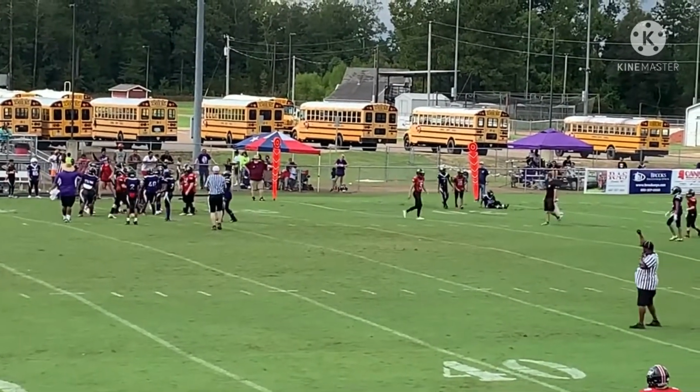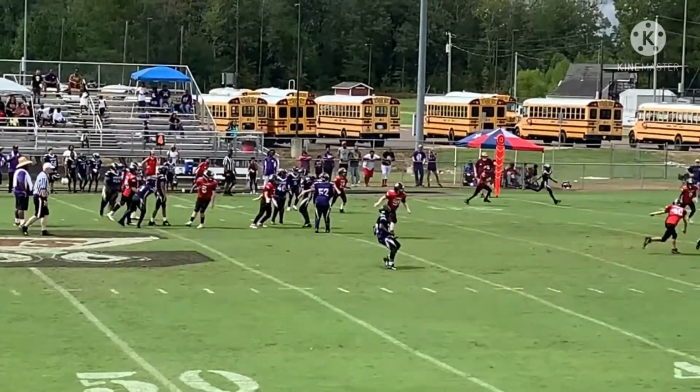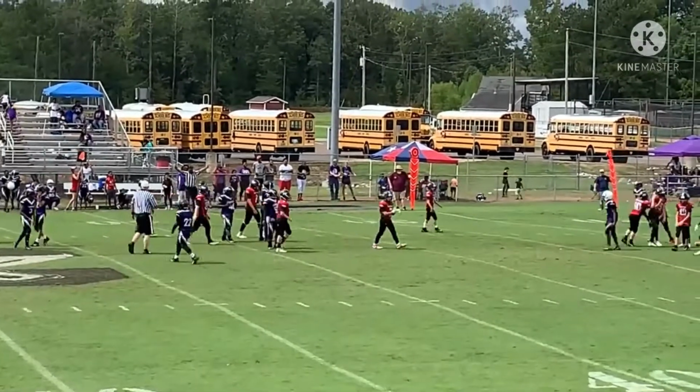Pitch to number 9 over to the quarterback, passes it over the middle, passes incomplete, turnover on downs.